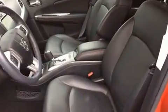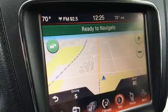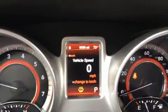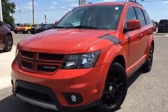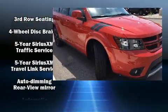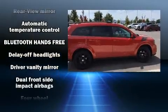Like leather upholstery, an automatic dimming rearview mirror, power door mirrors and heated door mirrors, and more. Passengers in the third row enjoy seat-back reclining functionality, providing an extra level of comfort and convenience. Enjoy your favorite music via the stereo system, which includes a CD player with MP3 capability and 7 speakers, enhancing the audio experience throughout the interior.